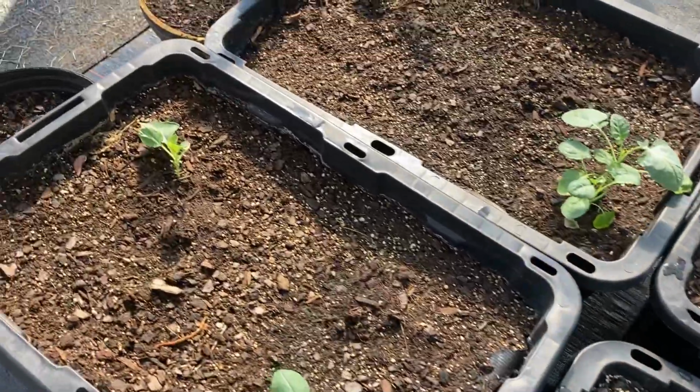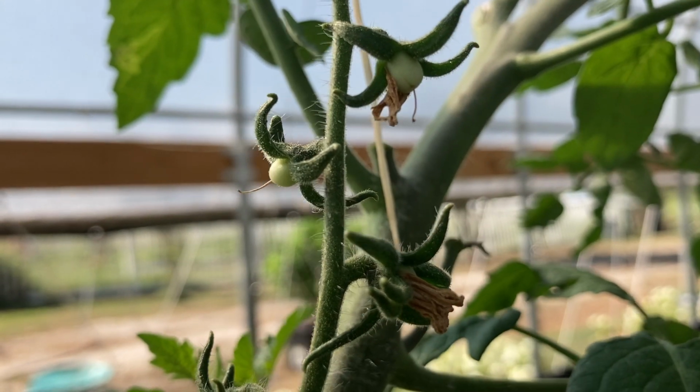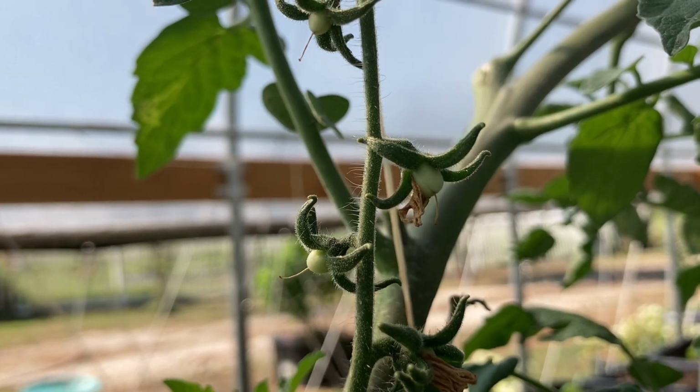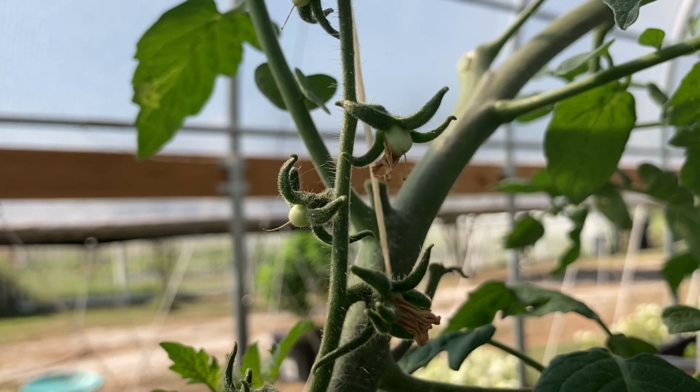Let's go over here and check it out. Can you see those two little tomato buds coming out? This is the blueberry variety. It will turn into a kind of a purplish red grape-like tomato. Excited to see how these do.